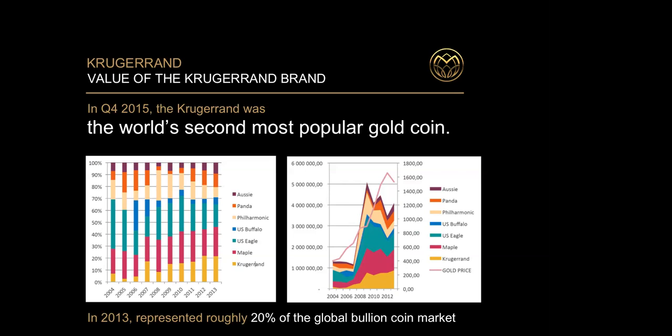that in 2013, which is now 7 years ago, the Krugerrand represented roughly 20% of the global bullion coin market. And in 2015, the maple was slightly outperforming the Krugerrand, which I believe those roles were reversed a couple of years ago.